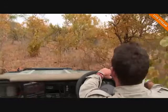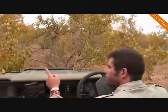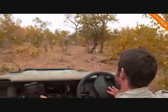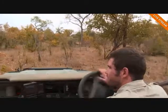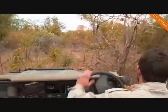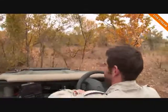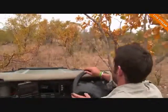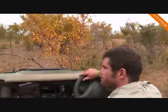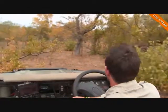Where did he go? That way more. We do have his visual, he's just ahead of us. So bear with us as we try and keep up with him. As you can see, we're having to negotiate with some quite thick vegetation here. Probably just get back onto the road because it will be easier to follow him from there, and I think he may be back on the road himself.